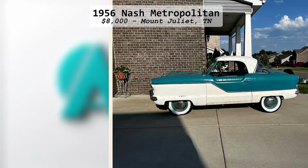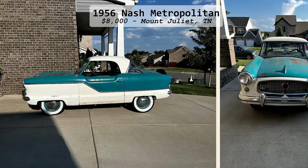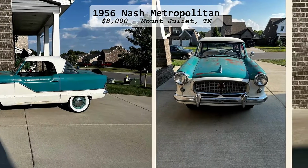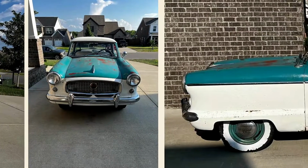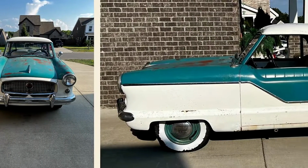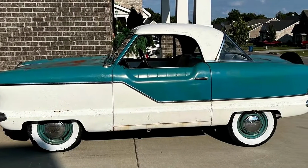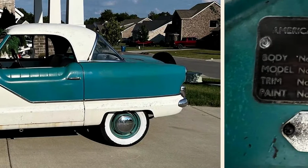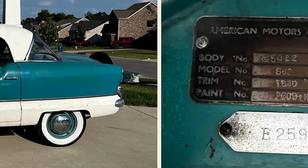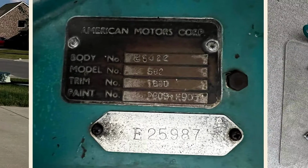Presenting a 1956 Nash Metropolitan, priced at $8,000, located in Mount Juliet, Tennessee. This classic vehicle comes with a blue exterior and is in good condition with just 6,192 miles on the odometer. Powered by a manual transmission and running on gas, it has undergone several mechanical restorations, including engine tune-up, carb rebuild, fuel pump repairs, and much more.